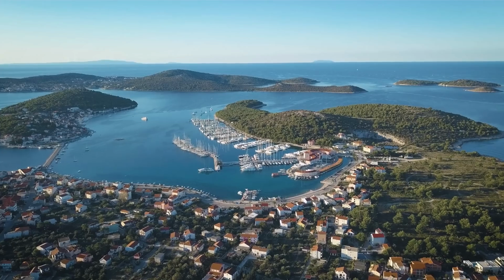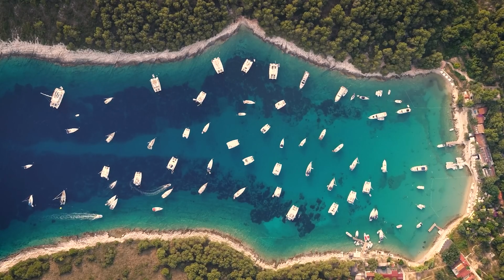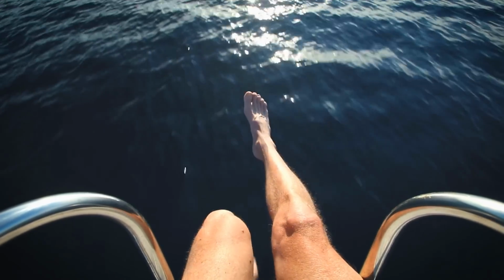Have you guys been to Croatia? It's definitely worth a visit. All of the islands are stunning. I sailed through here many years ago and it was really worth a visit. Croatia is a fantastic country to explore. I highly recommend it.